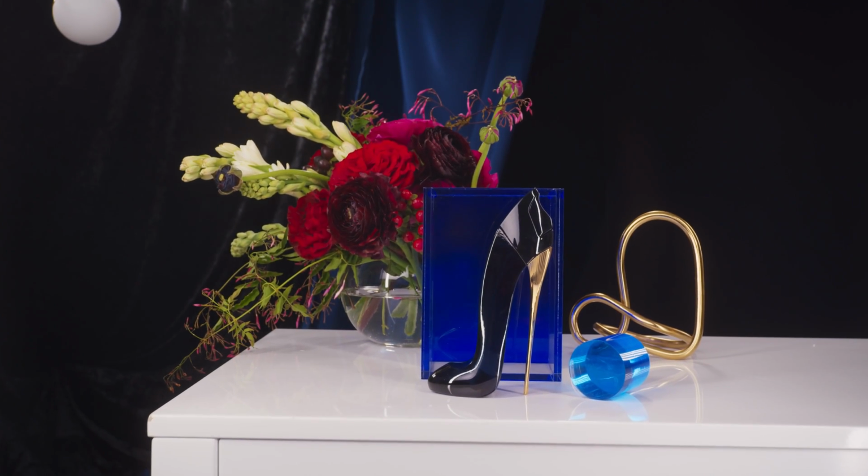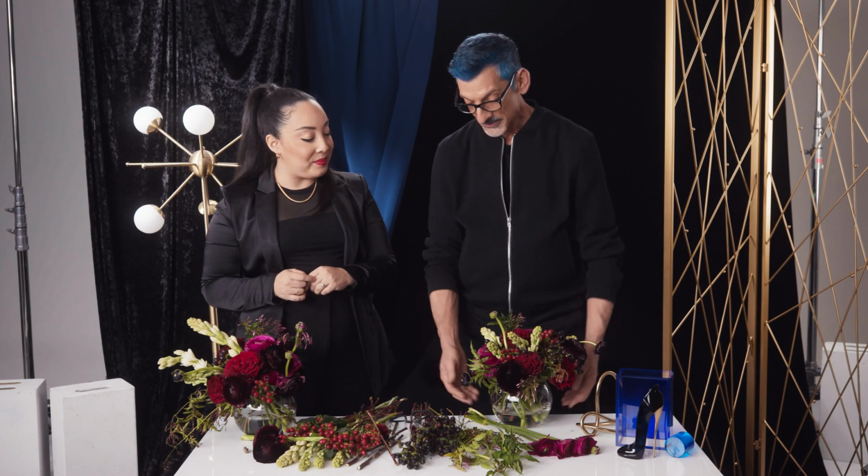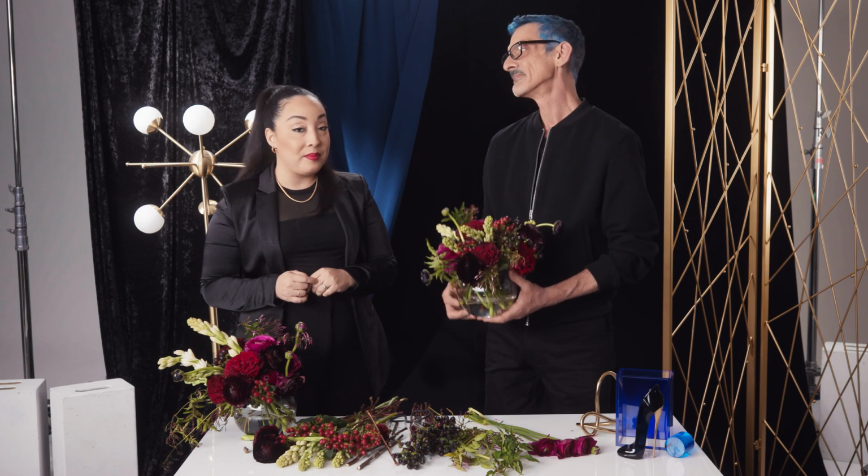These are gorgeous. It's everything Good Girl is, a little playful, a little elevated. Tell me, are we gonna see flowers like these at the show? Absolutely. So you gotta come to the Macy's Flower Show May 2nd, but you can also recreate this at home. Your mom will love it.